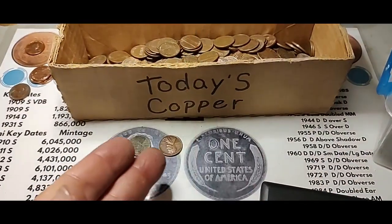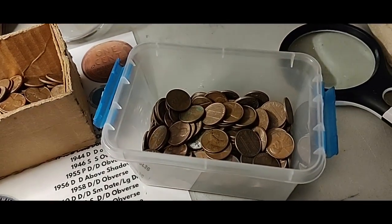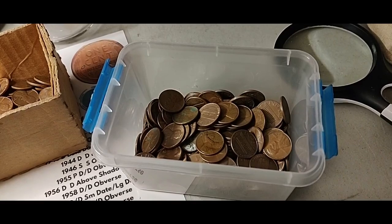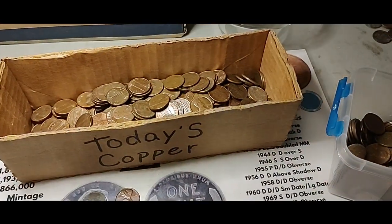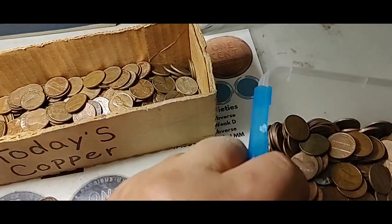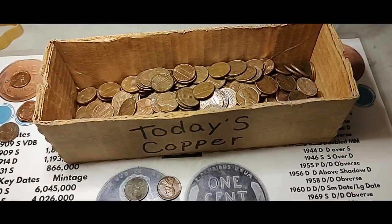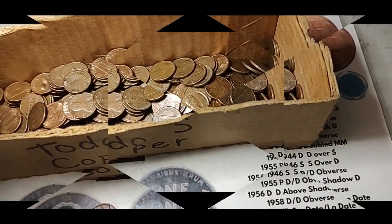I picked up 2 more wheat pennies, one of them being over 100 years old, and just a little over 1 pound and 7 ounces. So to add to that, that puts me right up there by 4 pounds today, even though it was in more than a $25 box. I'll get these bagged up ones that I can.